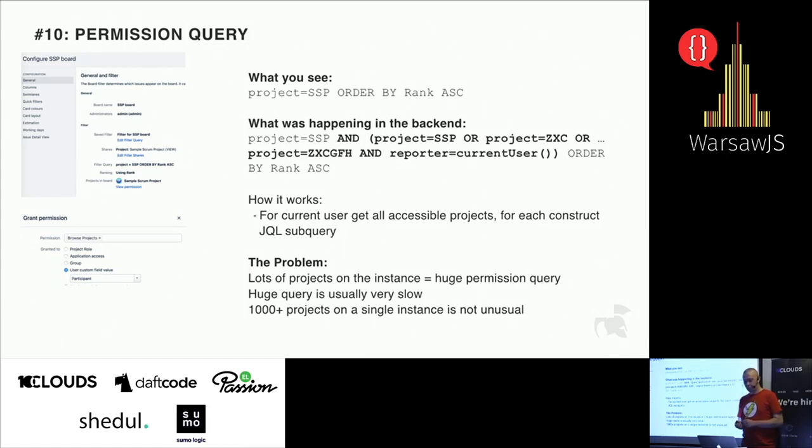But what's worse, there is also a hidden part of this search. You see this as a user, but what's actually happening is we are adding a subquery, called the permission query, to the main one. And it's generated from all projects which are on your instance. For each project, you can also define something called a permission scheme, where you can say that users can see only those issues which they created. I think it's mostly useful for IT service desk projects. So this subquery can grow to thousands of conditions, and it's a huge problem.